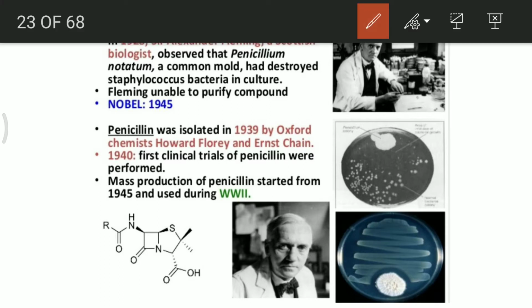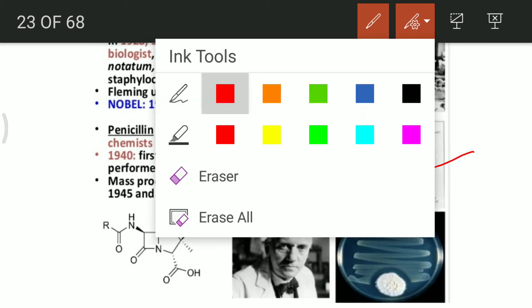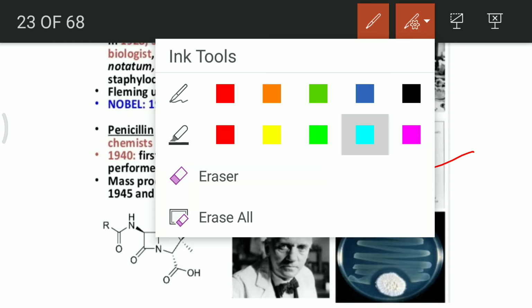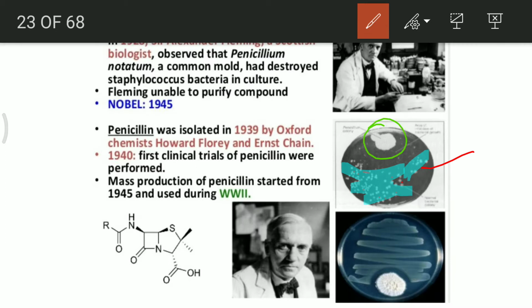If you see this culture, you will see that these dotted lines or dots which I have colored green are all colonies of Staphylococcus bacterium. But the white part is the portion where some fluid from the rotten orange came into contact with the culture, and because of that there is no colony of Staphylococcus present nearby.